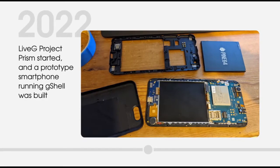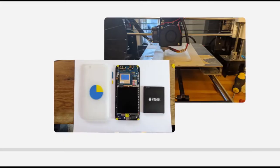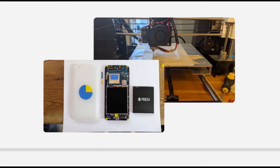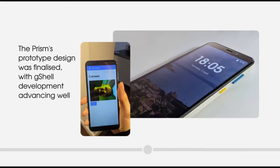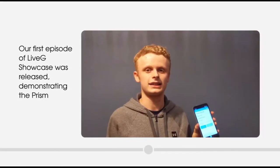This led the way to January 2022, which is when LiveG Project Prism started, building a smartphone prototype based on the PinePhone. Development of our desktop environment, G-Shell, was also started for the LiveG Prism smartphone. Soon after, in February 2022, the Prism's prototype design was finalised, and the development of G-Shell advances with a working camera in March.